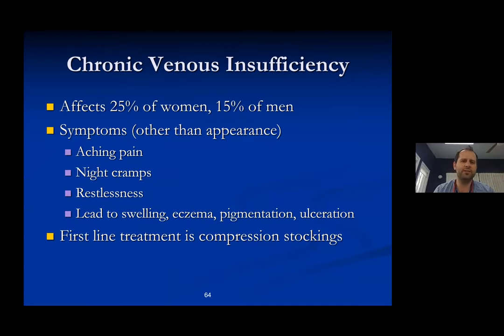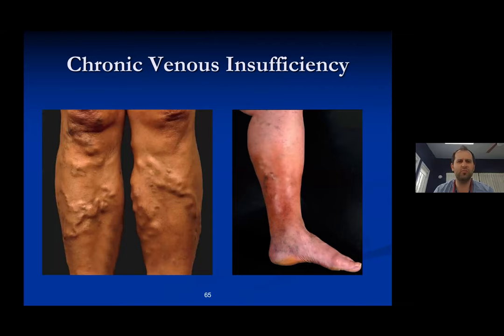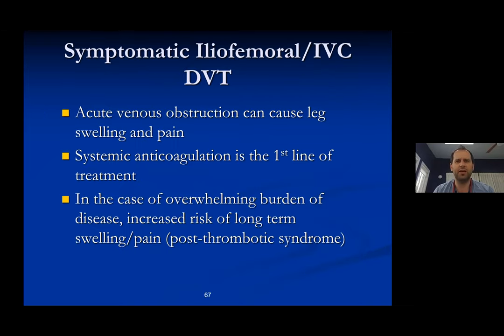Chronic venous insufficiency. I'll just go briefly through a treatment of DVT because this has become a very important part of our daily repertoire.